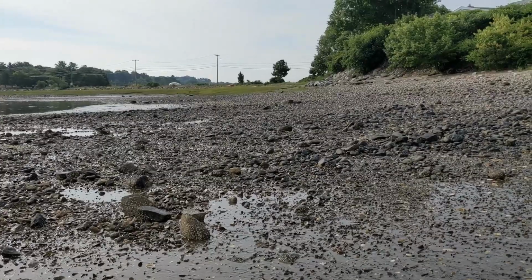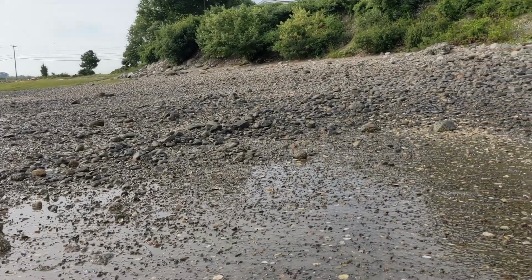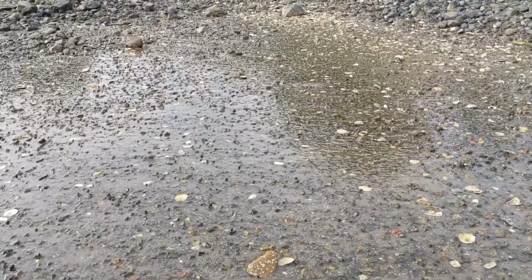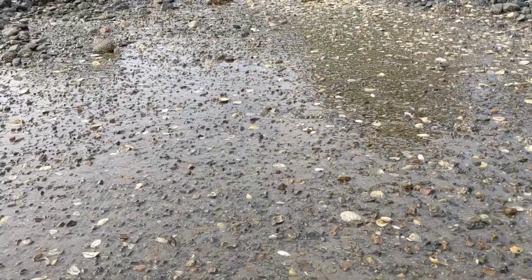But again, I don't know. I don't know anything about this ocean, bros. I'm just looking at it. But there's a lot of water coming out of this ground, it seems. In my amateur opinion. Kinda neat though.